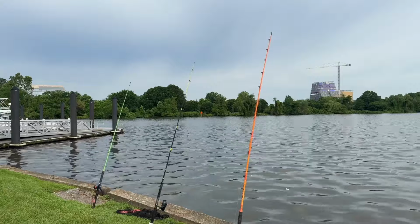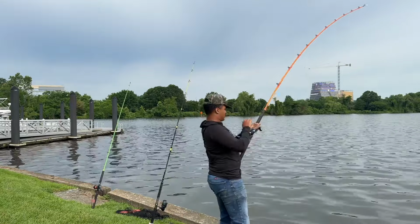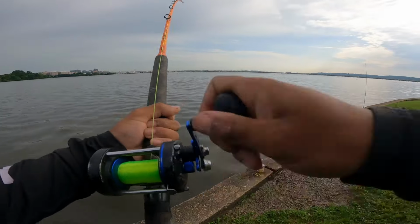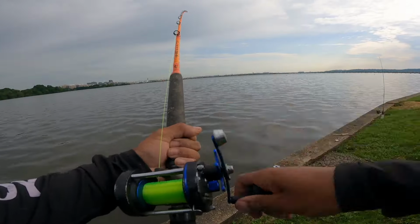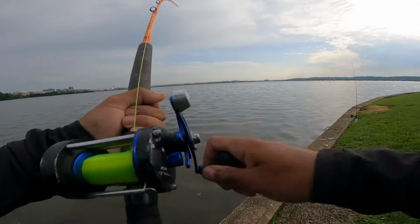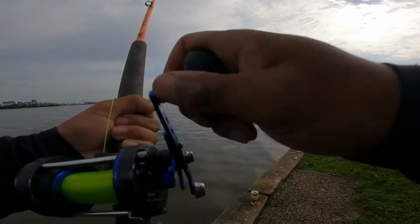That's a fish. That's a fish. There we go. That's a fish. Fish on, baby. Fish on. He's swam right at me, he's right here. Fish pretty decent. Hit that rod, screaming drag. I know y'all heard that. That rod was screaming drag.